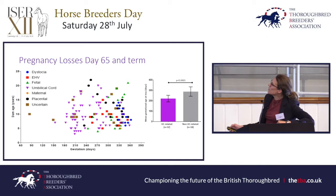If we look overall at the mean gestational age of the loss in both the umbilical cord-related group and the non-cord group, you can see there is a significant difference, with the cord-related on average presenting much earlier, which I'm sure is what you've seen anecdotally as well.